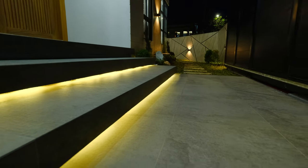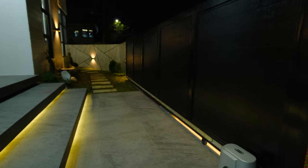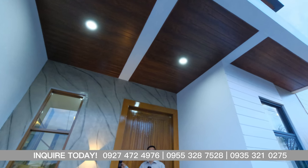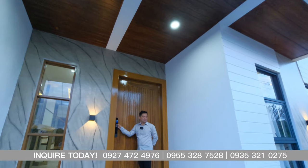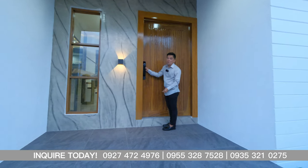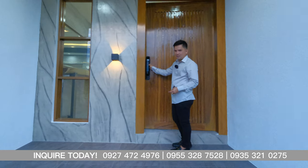Wow, it's a modern locking system. Yeah, it's covered. Okay, safe from any elements, with lighting fixtures above. Wow, look at that. Okay, so let's go. And welcome to your new home here in Kawit, Cavite. Let's go, Benji.